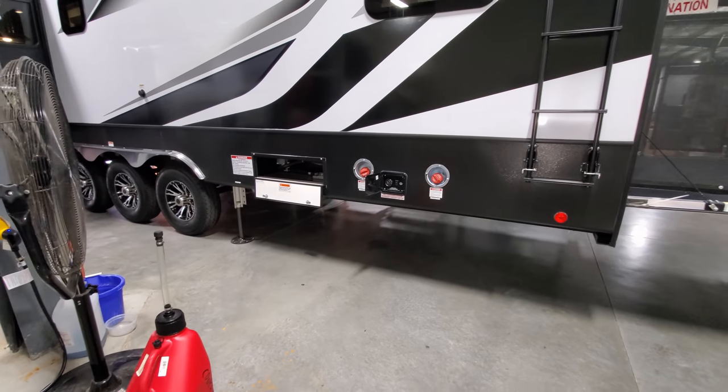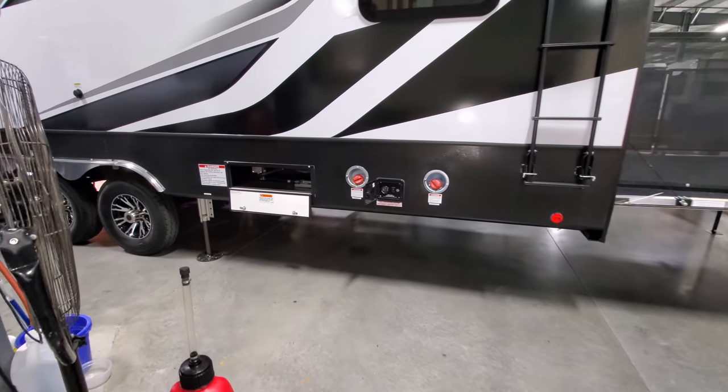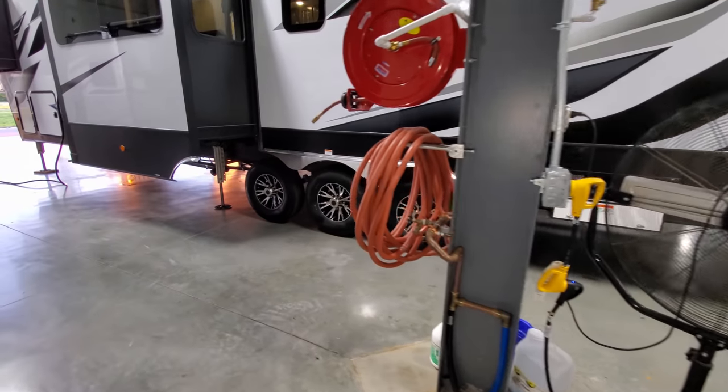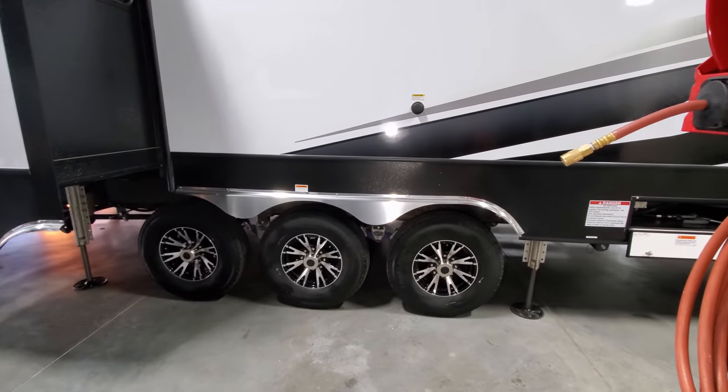Down below here, you have two fuel tanks, along with your gas meter telling you what's going on fuel-wise. Also, to the left of that is your fuel pump with your little gas pump. Coming on around this direction here, you have your black tank flush hookup right here.